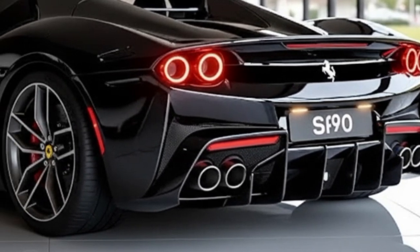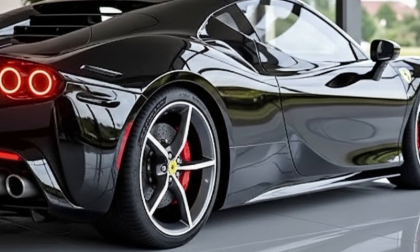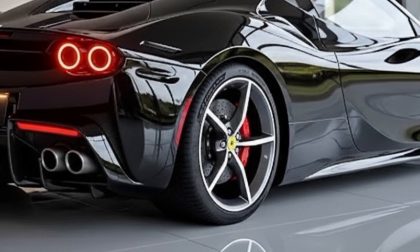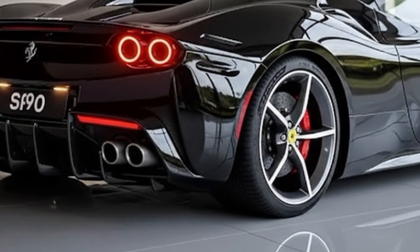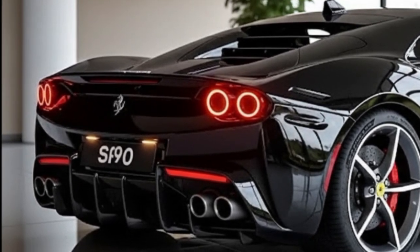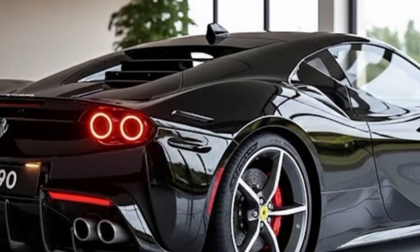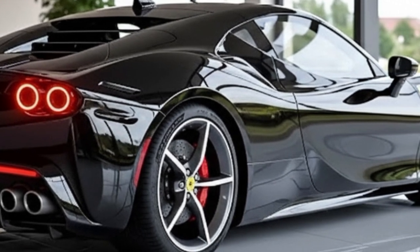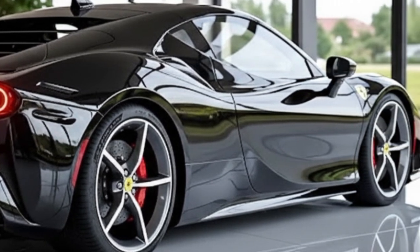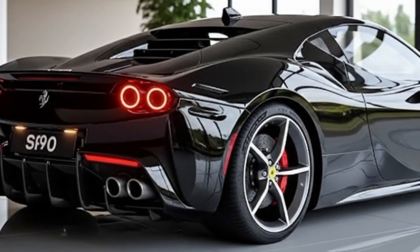The exhaust note still has that Ferrari signature scream, but now it's layered with a futuristic hum from the electric motors. The acceleration hits instantly. The corners become playgrounds. The car responds like it's reading your mind. And the design makes every passerby stop and stare. Whether you're cruising through the city or slicing through a mountain pass, the 2026 SF90 reminds you that Ferrari builds cars not just for transportation but for emotion, thrill, and legacy.